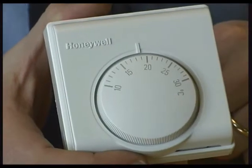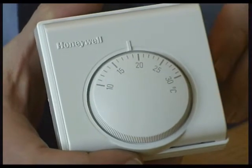This is a room thermostat. This is just a temperature operated switch. When power comes through from the programmer, this will allow power to go through to the motorised valve until the room is satisfied. When the temperature in the room is warm enough, this will switch that power off and prevent the boiler from firing.